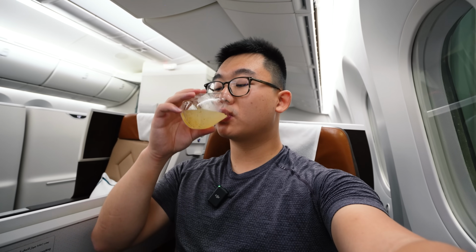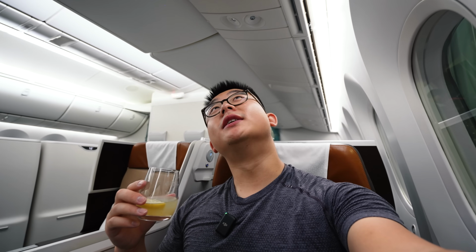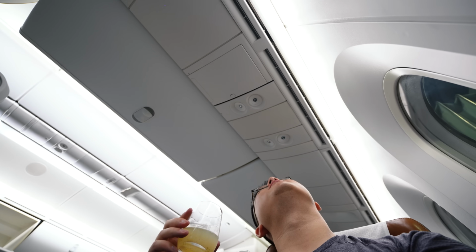Upon getting in my seat, I was offered a pre-takeoff drink, and I went with this lemon mocktail. It's pretty good. Also, I'm sweaty on my forehead. It's because it's really hot in here, because for some reason, despite being a hardcore Middle Eastern airline, they don't have individual air vents.